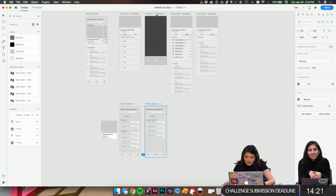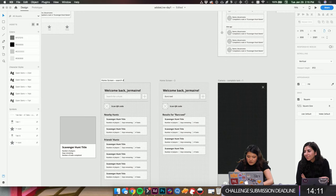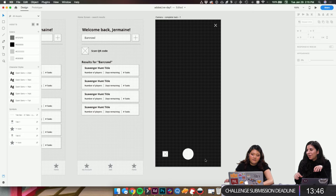I'm going to copy this. I always forget to rename. Me too. I usually try to name them from the beginning, but then I get so caught up in designing the screens. Then I'll have made 10 screens and I don't know what any of them are, so I go name them really fast. It's really helpful in the prototyping phase, because you can link back to the artboards without zooming out. You can just read the names.